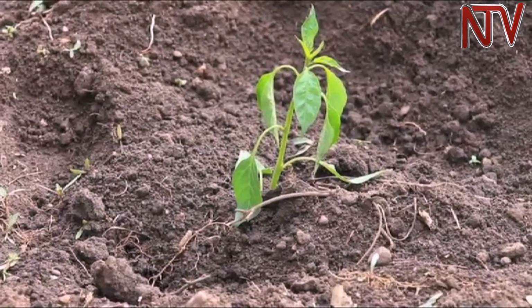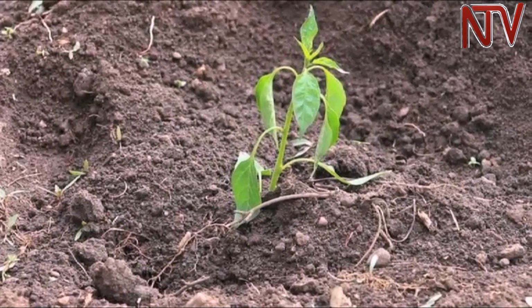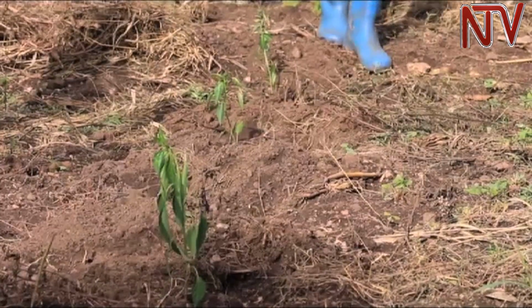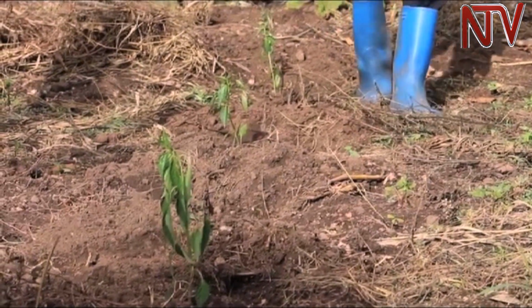At this stage, constant weeding is required. Keep them watered and fertilized with manure. Many farmers are encouraged to use organic manure.